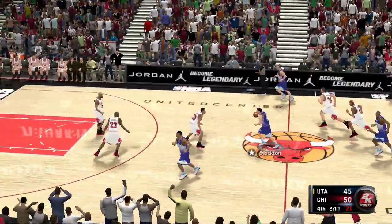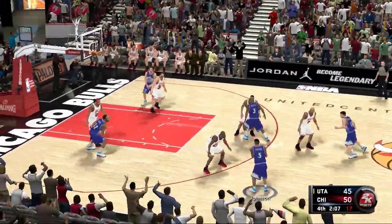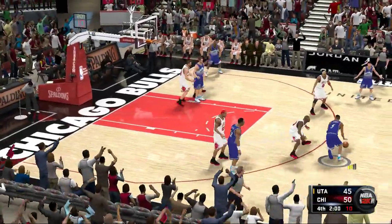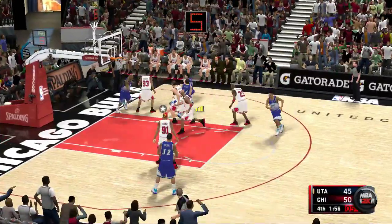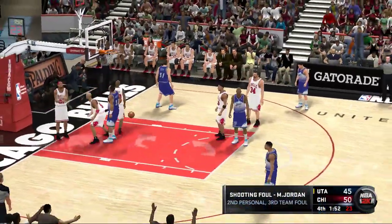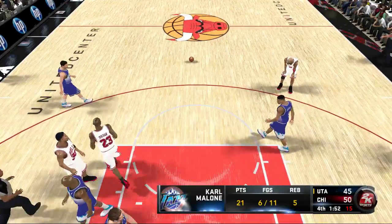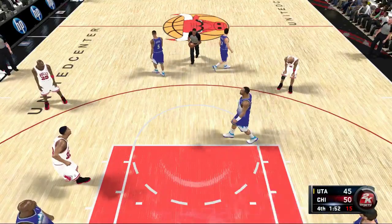And here we go with John Stockton. He's picked up by Pippen. Johnson outside. Guarded by Jordan. Johnson, the pass to Stockton. Kept alive. And closing the shot, even with the foul. Now the 2 free throws. Shooting two shots.